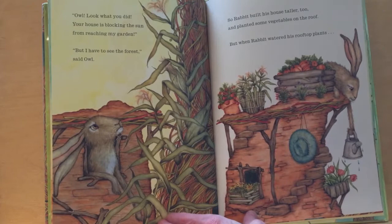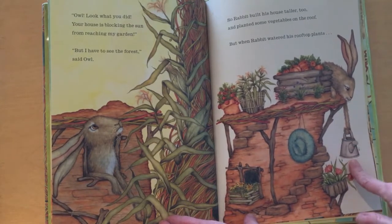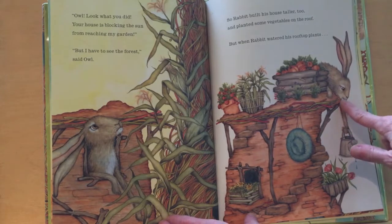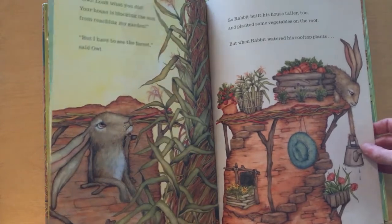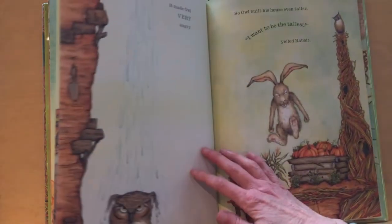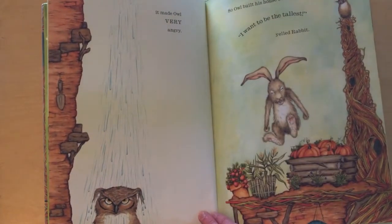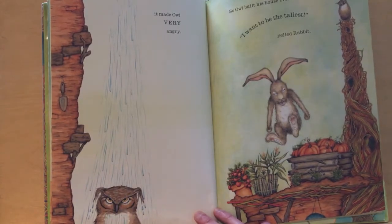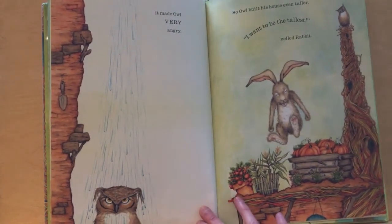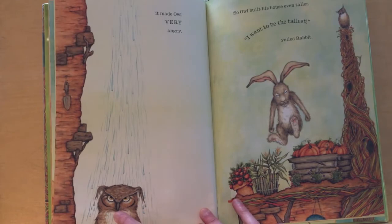So Rabbit built his house taller too and planted some vegetables right up on the roof. But now when Rabbit watered his rooftop plants, so look, Rabbit's carrying that water all the way to the roof to water his vegetables. What do you think is going to happen when Rabbit waters the plants? Oh, look at that. It rained right on Owl's head. And how is Owl feeling now? Can you tell? Owl is not happy. It made Owl very angry.